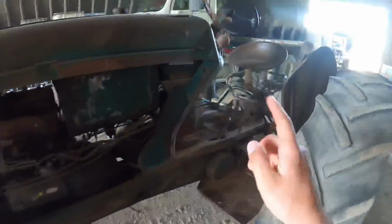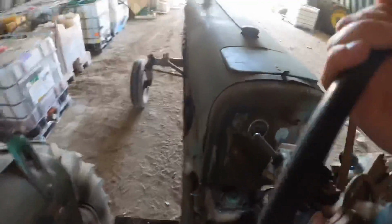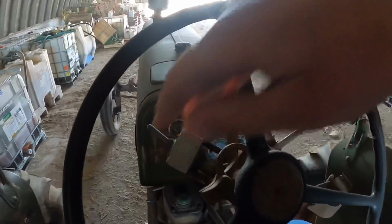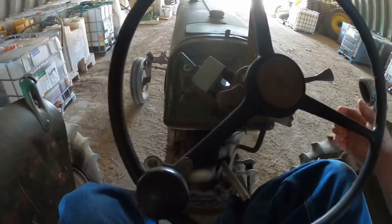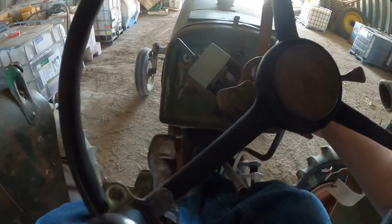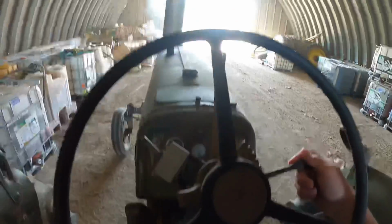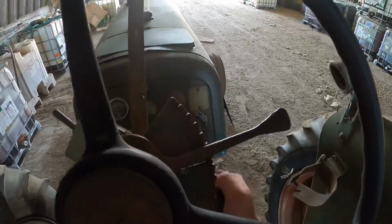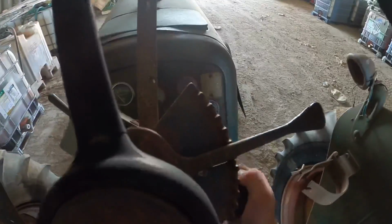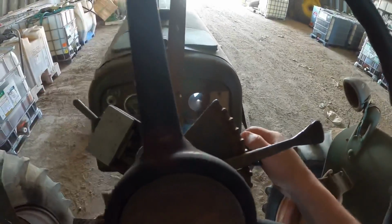so that's not ever fun. So now we're gonna see if we can get this old Oliver to start, because I need to move it. Usually starts on the first try, so unless someone left fuel on. Nope, they didn't leave fuel on. So now I gotta remember how to start it. Push in on the clutch, make sure it's out of gear. Come on. Okay. That'll do.